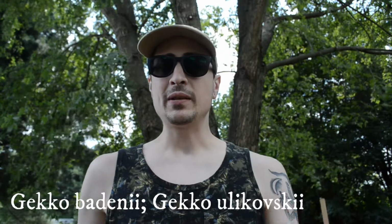So to start this off right, let's go over some background information about the species itself. The species was first described in 1994, so that's relatively recent. And it actually has two scientific names: Gecko bandini and Gecko ulikoski. Generally, as of right now, a lot of people refer to the species by Gecko bandini, but sometimes I have seen on the internet different sources where they still reference the species by the other name.